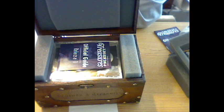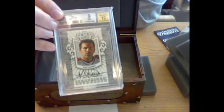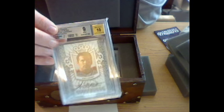Delaware, Origins of the Union. The Canadian pronghorn antelope. It's a beautiful coin. Kurt Warner. Very nice piece.